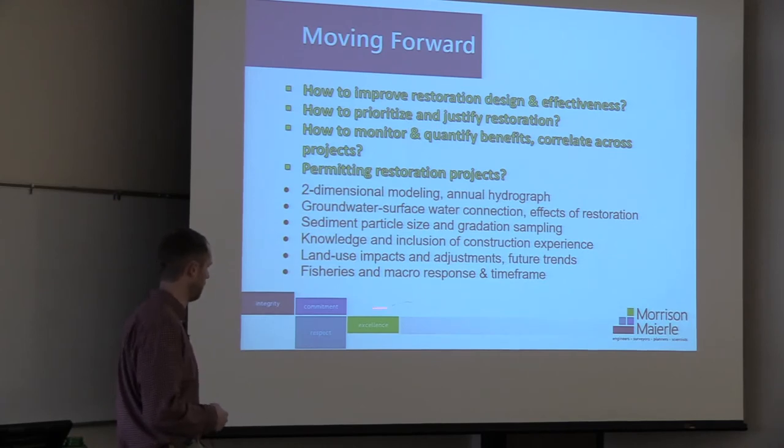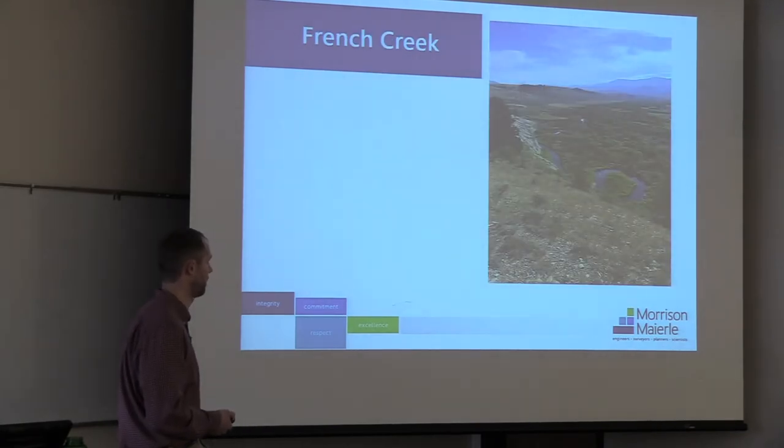And then, as I've mentioned, Jim Olson is really integral in this process, and his monitoring of fish and macroinvertebrate response and time frame for those responses will be really important to consider on future projects, and looking at this project. So in Mount Hagen, they are looking at some restoration in French Creek.